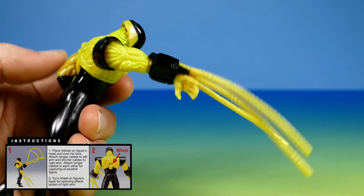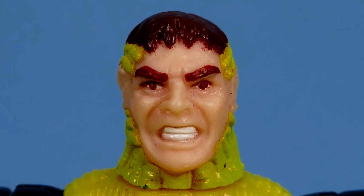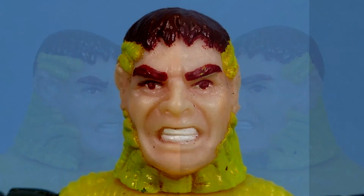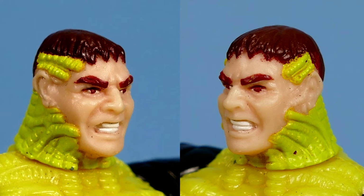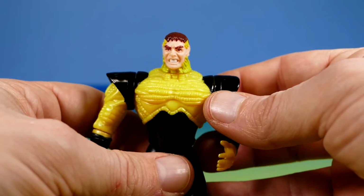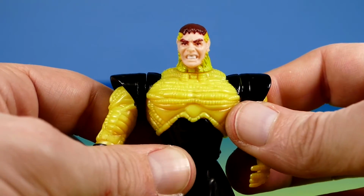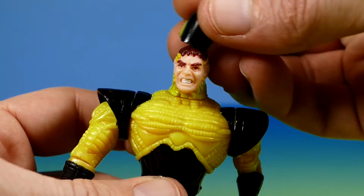They're tickly tentacles. The face sculpt for Conduit looks pretty ticked off. It's a very simple paint scheme: yellow, brown, and then the flesh tone plastic with white teeth. It looks pretty good overall for a 1995 action figure. There are some imperfections on it, but honestly, this is a mass-produced toy made in a factory by a bunch of people who don't get paid enough to actually care about what they're doing, so it's pretty good for what it is. And the helmet just fits on easy enough.